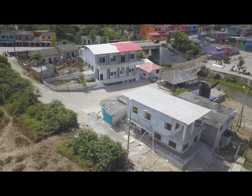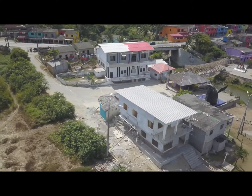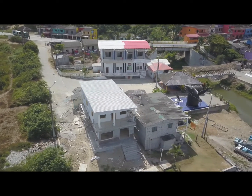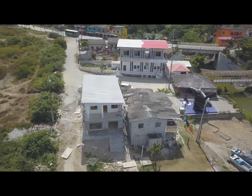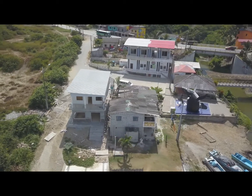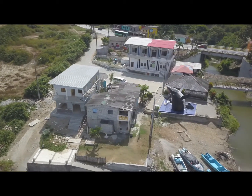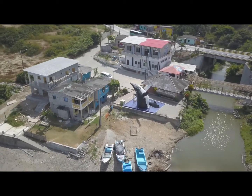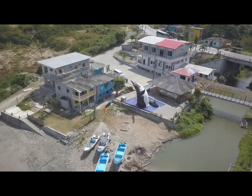The building you see here under construction is going to be new accommodations for artists that come in here. They'll have a place to stay. These artists will come in here and work with the local people to show them how to make different types of art pieces that they can sell to tourists as they come in the village. So we're very excited about that.